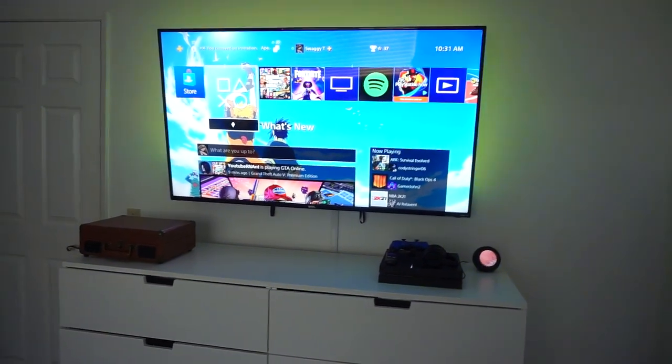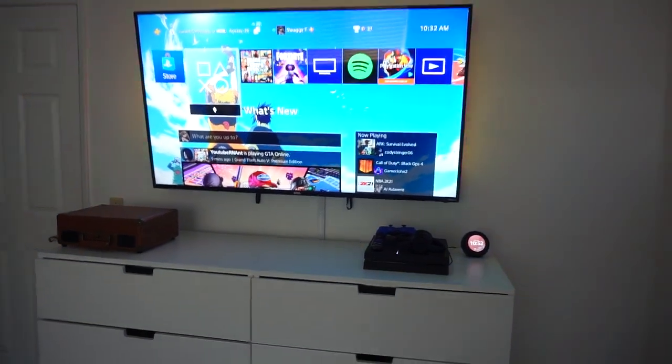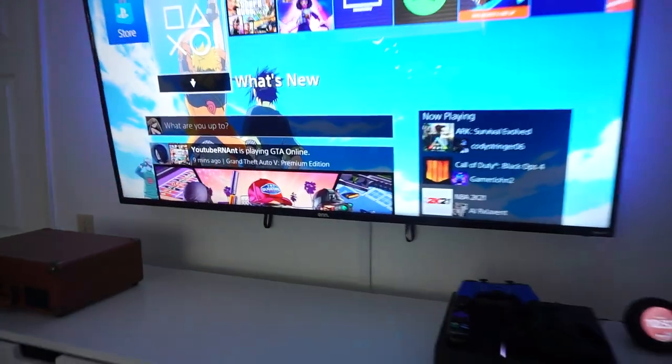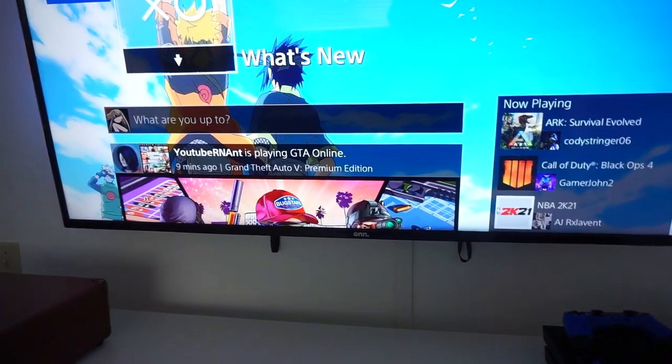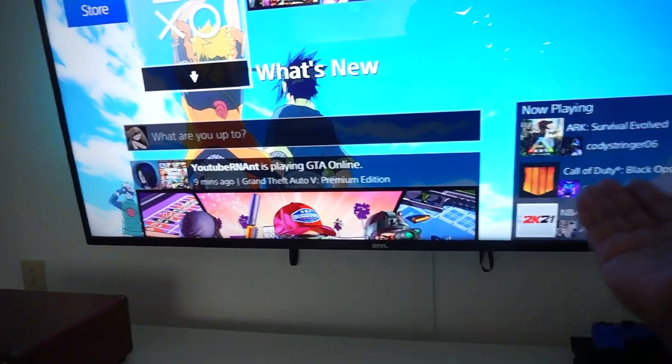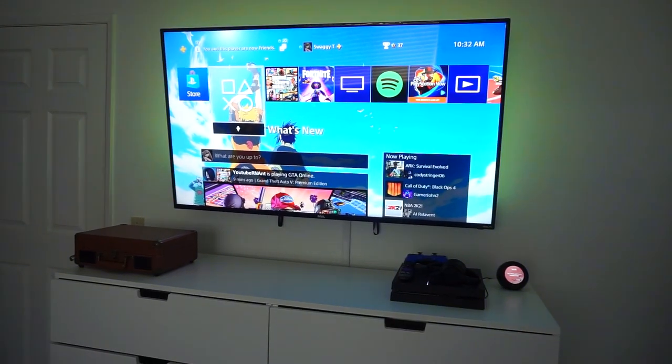So what we did was we put the TV on the wall and here, these are like some little straps to help you remove it or unmount it from the wall. I'm going to go ahead and tape those up so that you don't see it. The rest of the cords are concealed by this cable concealer. So yeah, we have his TV up.